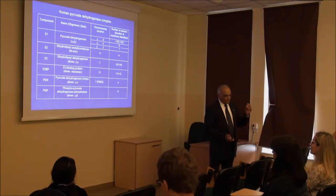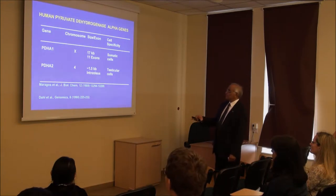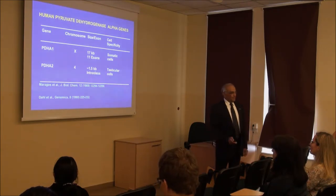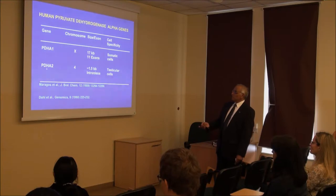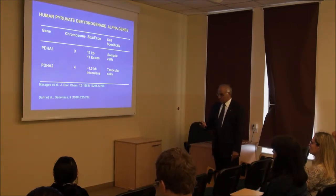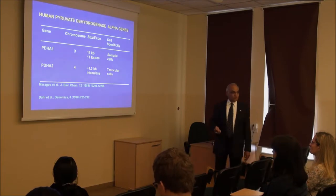This gene is located on the X chromosome, so I'm showing you that we have two gene copies. One is located on the X chromosome, in somatic cells, and expressed in all cells. But being on the X, the cells for spermatogenesis would not have the PDHA1, and some will have only one copy, others would not have it. So when a mutation occurs, that would be devastating. So nature has provided a copy of this gene as a processed pseudogene without any intron, located on chromosome 4, specific only to the testicular cell, giving an alternative way to have the function for the PDA. The one that I'm going to describe is the gene defects in this particular gene located on the X chromosome, which is expressed in most somatic cells.